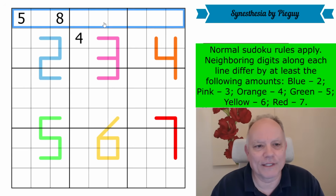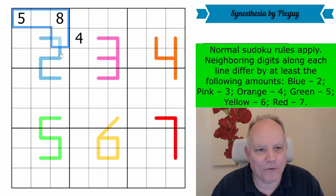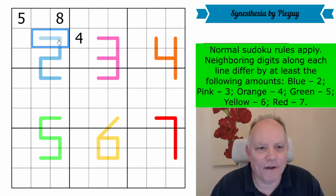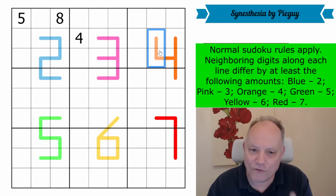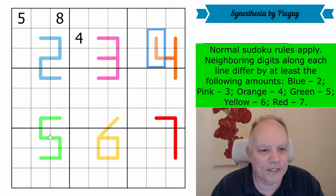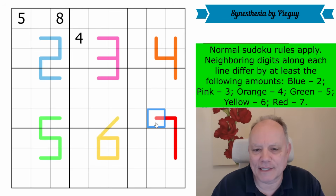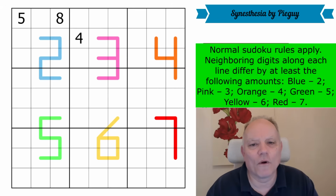Normal Sudoku rules apply. 1 to 9 in every row, every column, and every 3 by 3 box. Now, neighbouring digits along the blue line must differ by at least, you've guessed it, 2. Neighbouring digits along the pink line must differ by at least 3. Neighbouring digits along the orange line must differ by at least 4, the normal Dutch whisper orange. Neighbouring digits along the green line must differ by at least 5, that's the normal German whisper rule. Neighbouring digits along the yellow line by 6, and neighbouring digits along the red line by 7. You won't need to glance back at the rules because you can just look at the grid numbers depicted and work out what the differences have to be.